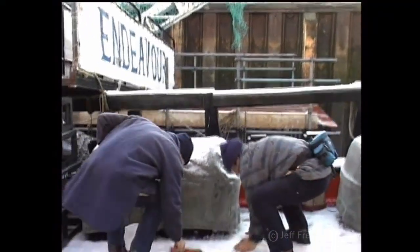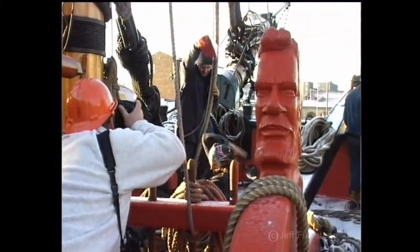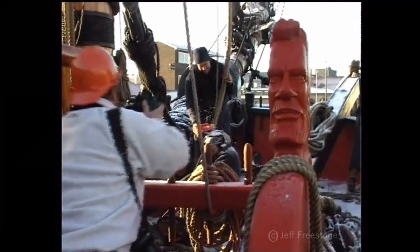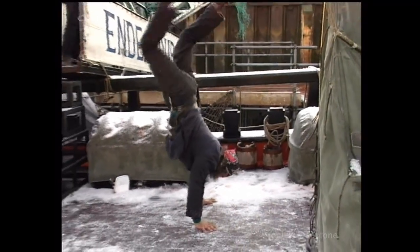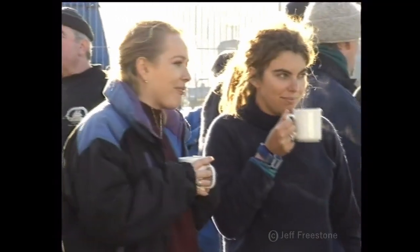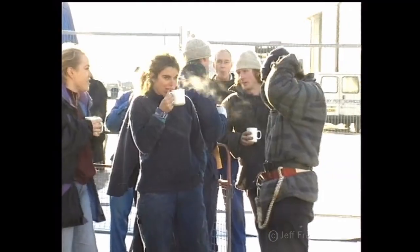I think there's mischief afoot here. Yes, I was right. Australians do have a strange way of removing snow from the back of their necks. Time for a quick cup of tea to warm up those cold hands, and back to work.